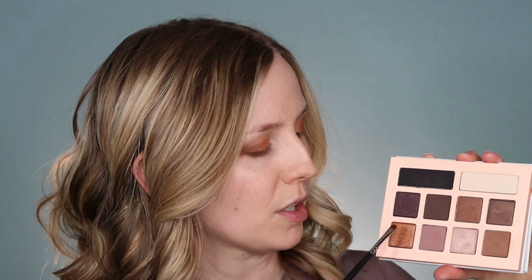Now I'm going to take the same Pacifica setting spray and spray the brush. I'm going to dip the wet brush into Strobe Champagne here and pat that nice shimmer gold shade under the lash line. I'm focusing this right on the center of the lower lash line.